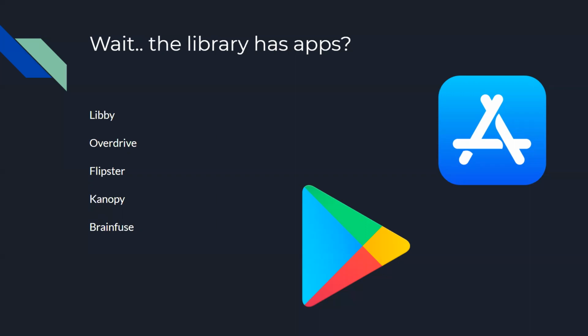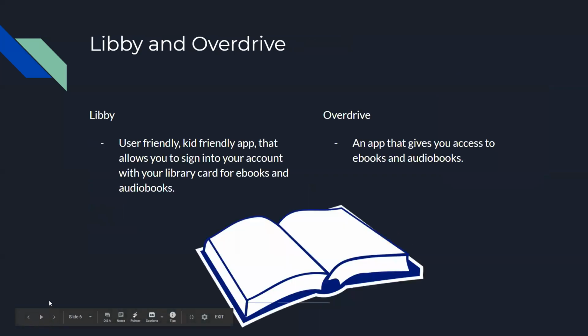These are also websites that you can use on our website itself, but for now I'm going to just go into the different apps that you can get on your tablet, on your iPad, on your phone, and different things like that. So first we're going to go into Libby and Overdrive. These are interchangeable, so it depends on your preference.